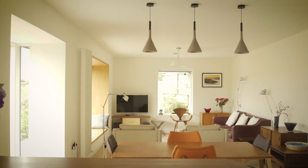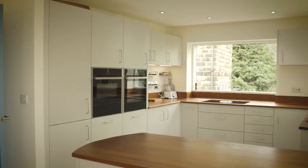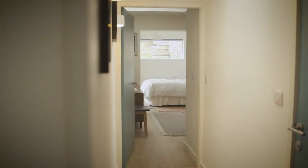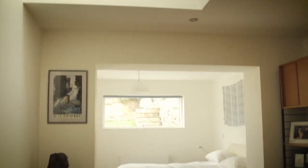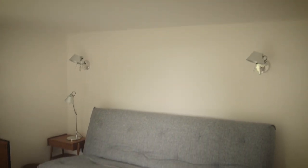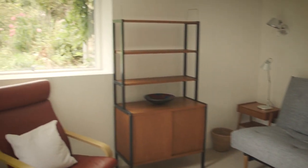Come straight ahead, we have our big open plan dining, living and kitchen space. Along the circulation space we have the master bedroom at the end of the hall and the large family bathroom. And then down the stairs, which are also top lit by another roof light, we have a large storage space and then the guest bedroom, which is tucked in underneath the kitchen.